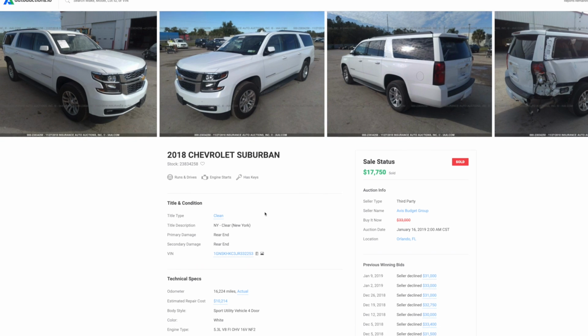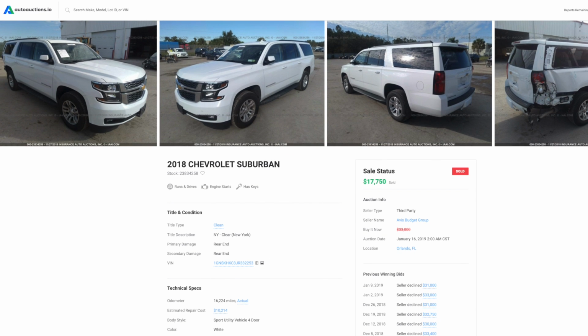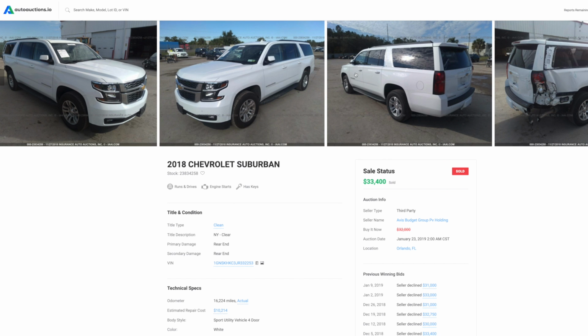All right, let's see here. 5.3 liter V8. Estimated repair cost is $10,200. All right, let's take a look. The second time it sold, again in Orlando, Florida, but this time it went from $17,700 to $33,400. I'm not sure how you accomplished that. The damage is identical.